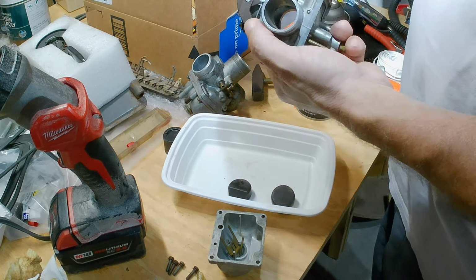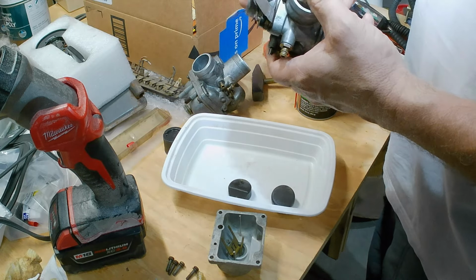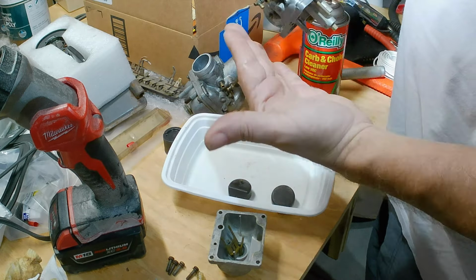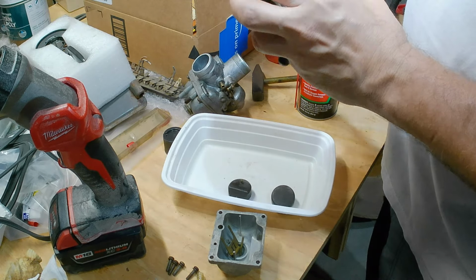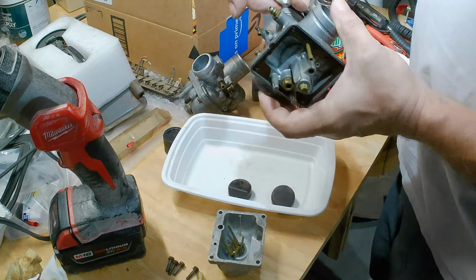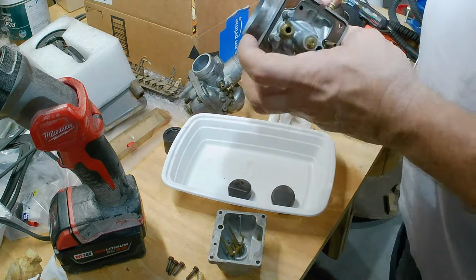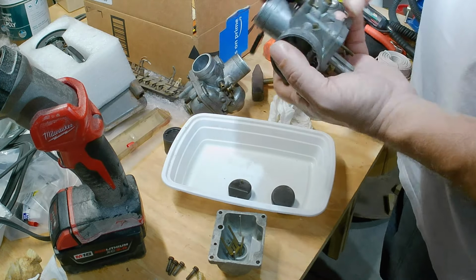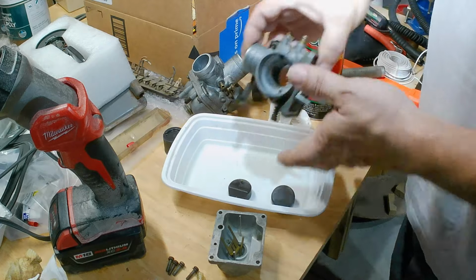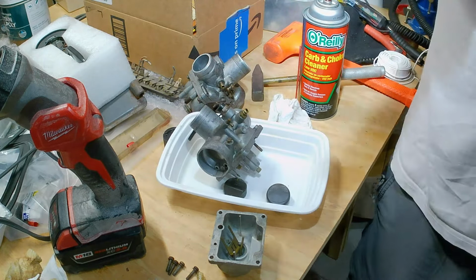So, that's actually for the oiler, I believe. Again, I have not even looked into how this carb's set up or what it does, other than it keeps it carbureted.